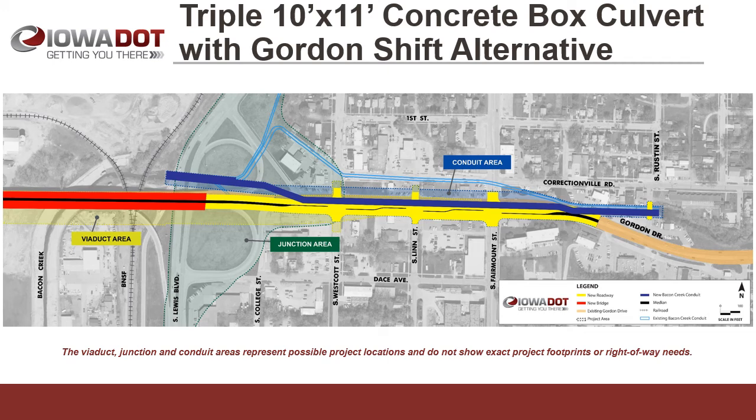Triple 10-foot by 11-foot concrete box culvert with Gordon shift alternative. For this alternative, both the south and center conduits would be replaced under Gordon Drive from Lewis Boulevard to Ruston Street with a significantly larger single structure to capture Bacon Creek stormwater runoff at the Ruston Street inlet. Replacing the 2 conduits comes with a higher cost, but proactively addresses potential future center conduit needs.